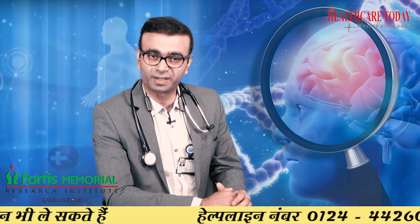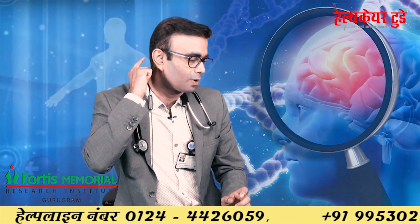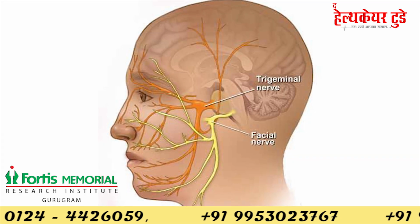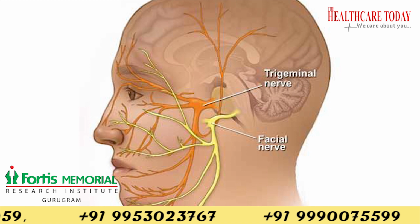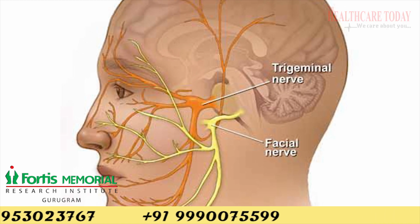So they come from the brain, right? And the facial nerve is the seventh cranial nerve, as I said earlier. It comes from the brain stem and passes through the bony canals. There will be very narrow bony canals through which the facial nerve comes and then supplies the face.